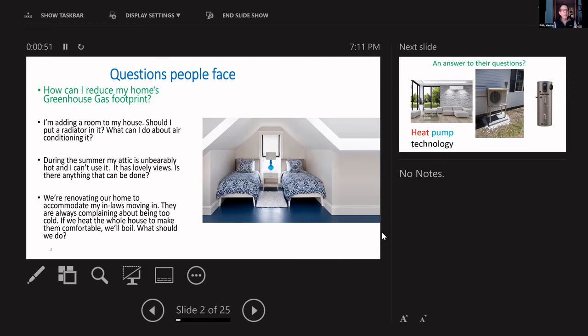There are other questions that people face around heating and cooling. I'm adding a room to my house. Should I put a radiator in it? What can I do about air conditioning? Again, a heat pump will turn out to be a good answer for that. During the summer, my attic is unbearably hot and I can't use it. It has lovely views.